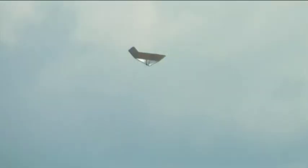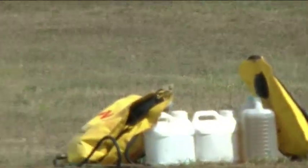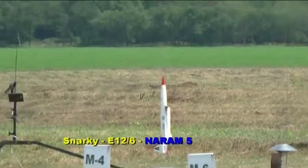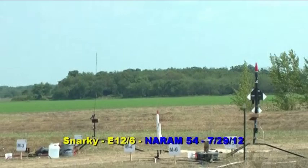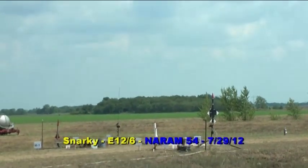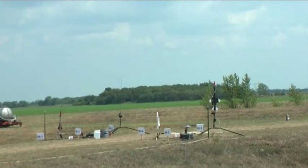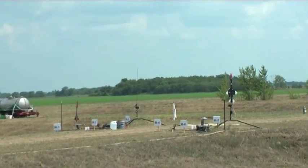Good. And the chute looks like everything cooled off before it hit the ground. Dinostar Snarky, flying on an Estes E-12-6, this is Mark Snyder. M4 is up and armed, and the Snarky's going to launch in 3, 2, 1, go. Right into the wind. An event and a chute. Look, it's going to come right back to us. Very nice.